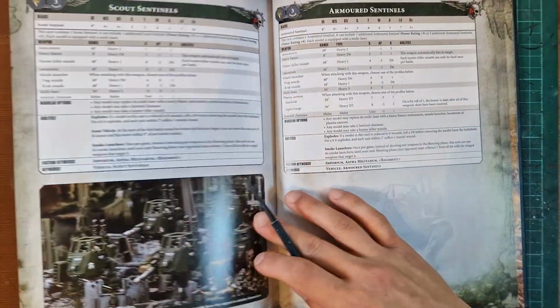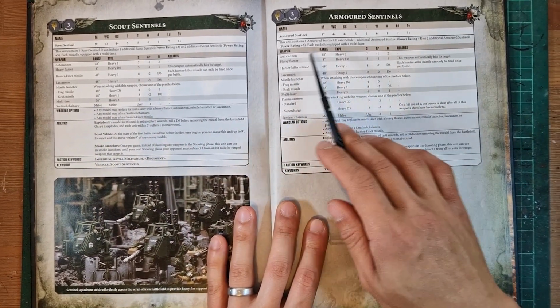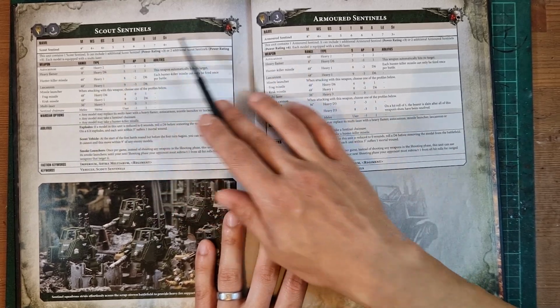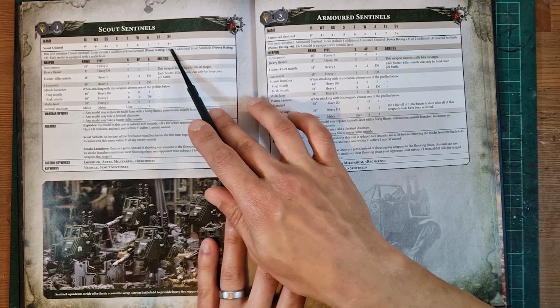Cool. Right, Armoured Sentinel and Scout Sentinel. When you look at the different stats, it's basically a similar setup to what it is today. Slightly less movement, 9-inch versus 8-inch, higher toughness, same amount of wounds, and a different save, 3+ versus 4+.